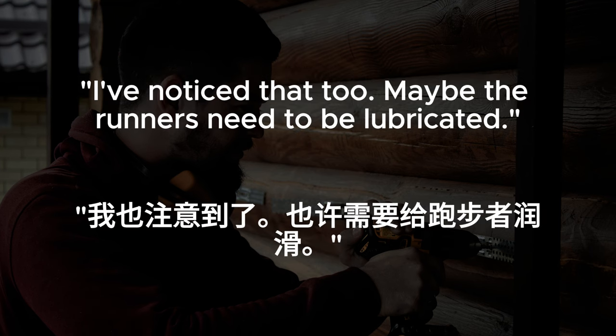I've noticed that too. Maybe the runners need to be lubricated.